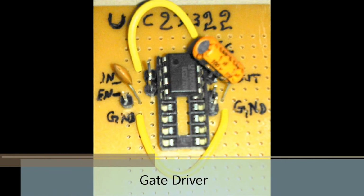The gate driver is used to fire the PMOS switch from the high frequency PWM signals generated by the controller. It uses the UCC2732 gate driver IC from Texas Instruments.